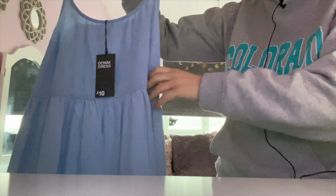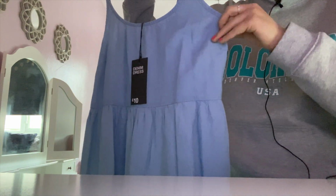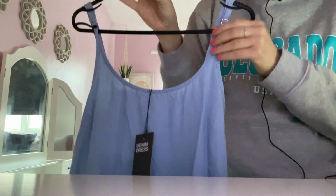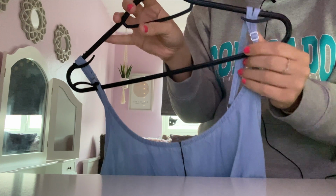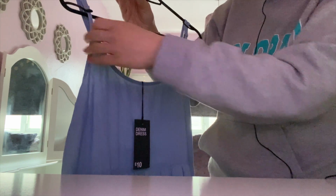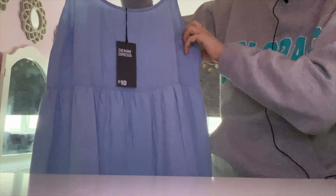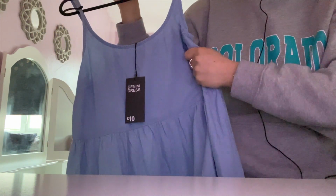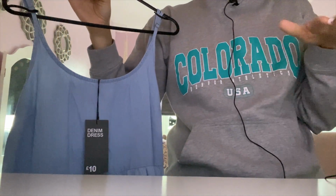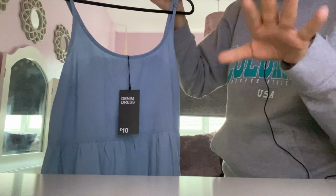But we have this denim dress. It's a denim effect. It's not real denim, which is nice because it would be super hot, of course. We have the straps. They are adjustable, so if you wanted it a bit higher, a bit lower cut, it's entirely up to you. And it's extremely flowy. I would actually recommend going down a size, if not two, on this, because it is that flowy and oversized that it can look a bit strange if you're your actual size, because it is quite big. But it's entirely up to you, of course.